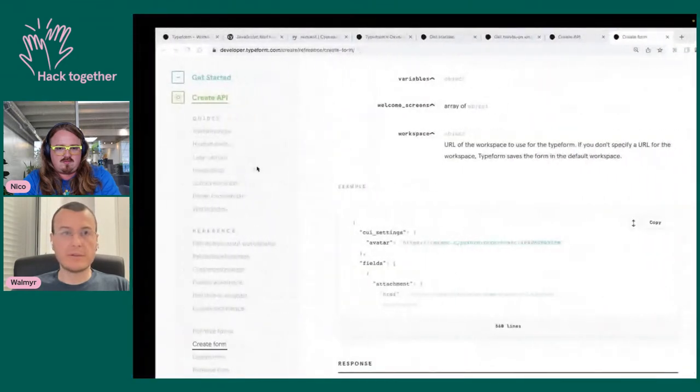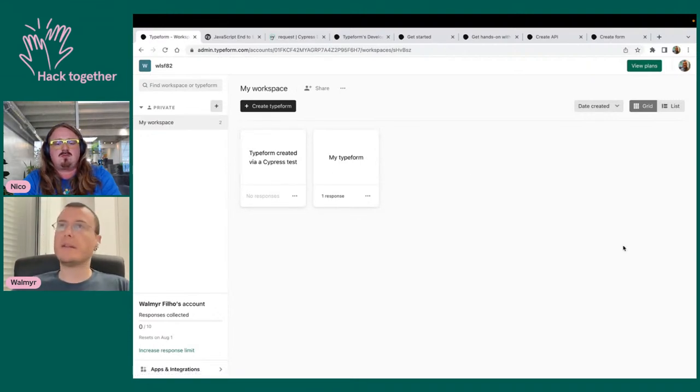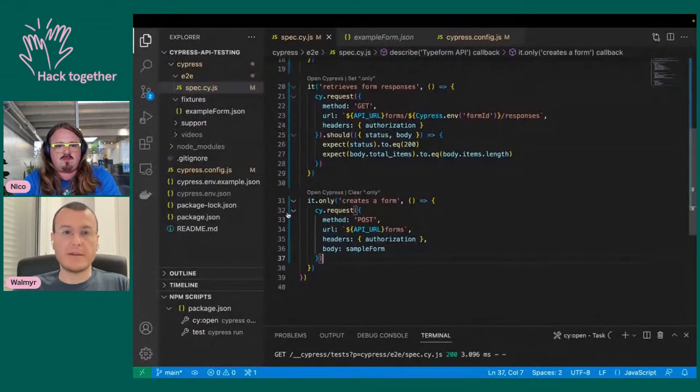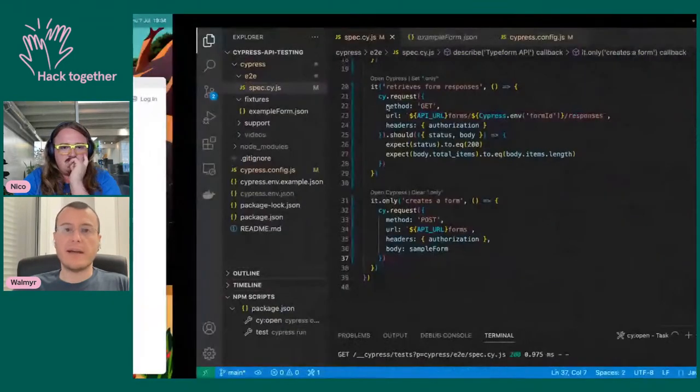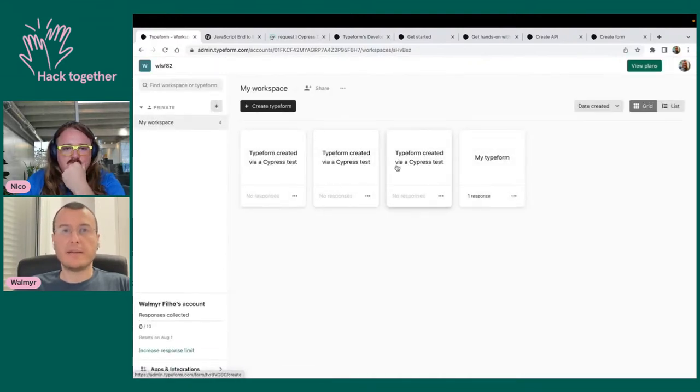If we go to my Typeform account and refresh, you see that a form has been created by a Cypress test. So it's pretty easy to create a form running an API request. But if I rerun the test, for instance, and go back here, I'm going to have another one. I think it executed twice, maybe because when I press Ctrl S, it saves and reruns. So I have three typeforms here, and I don't want to leave trash behind.